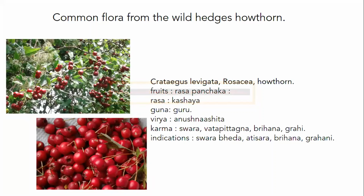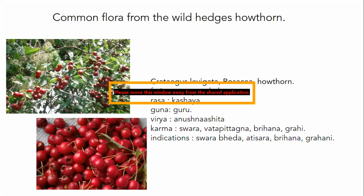And we prepare it as a fant as well. Or we can cook it with the apples. It's another possibility. Or we can eat it also as well. You have a small kernel inside. It helps in Atisar, it's a Bruhan. And it can help also in Grahani. Next slide.